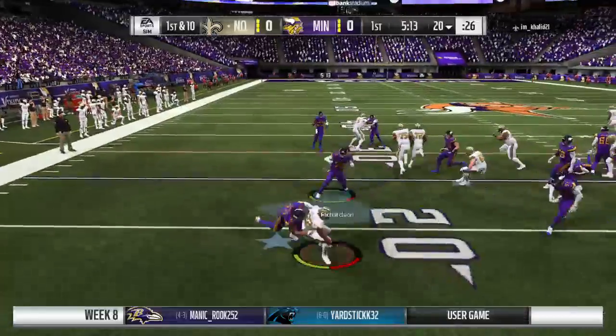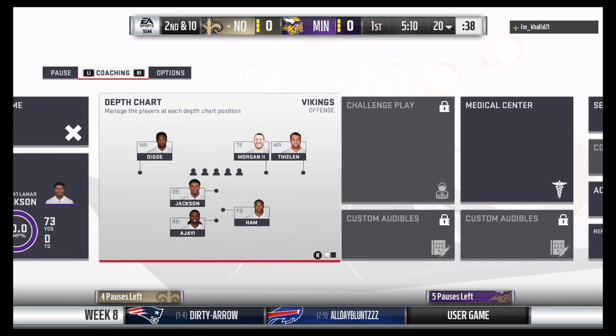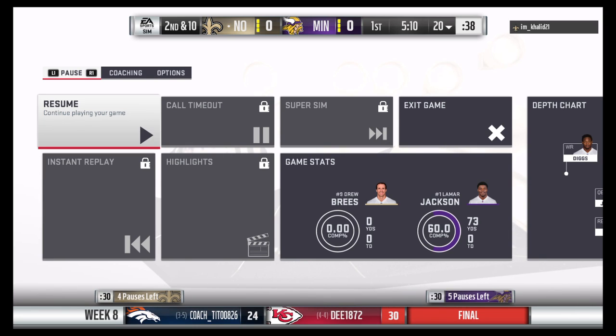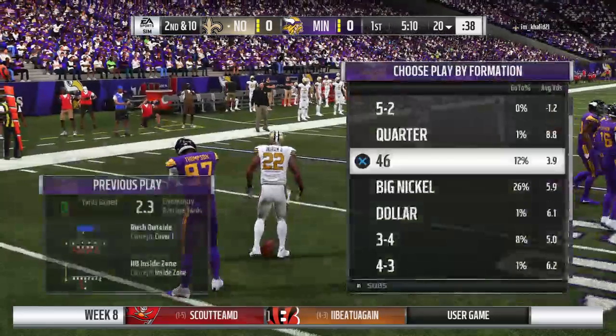And the former Heisman winner, this is Mark Ingram. And he's not going anywhere to start the night. Stop him at the line of scrimmage.